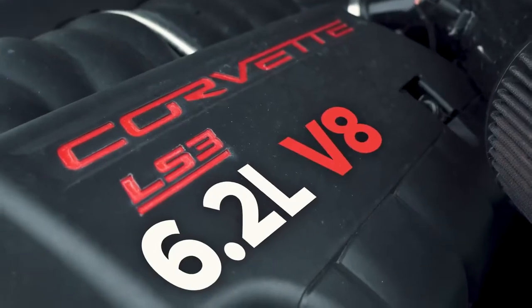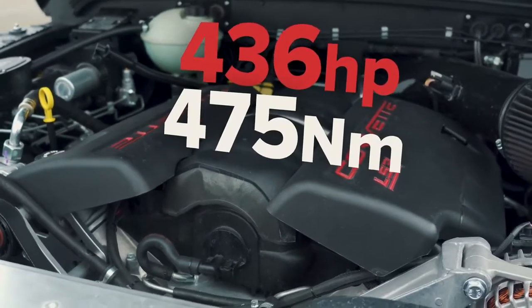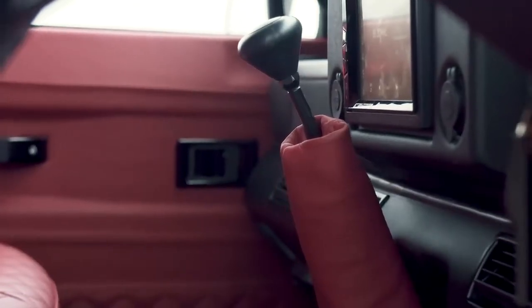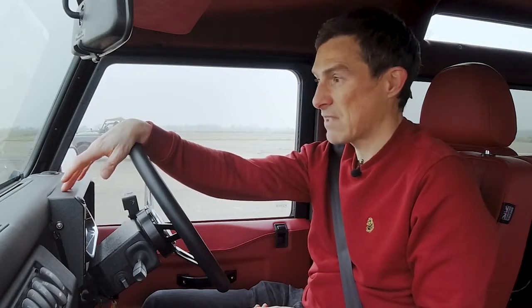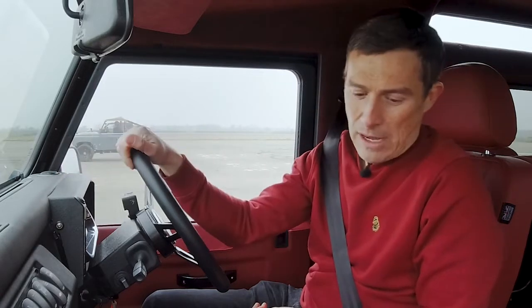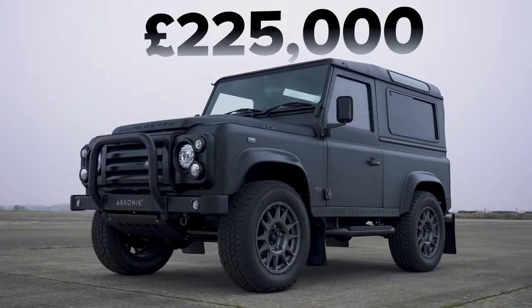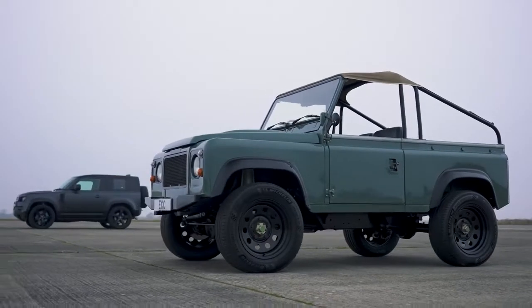What is important is what's under the bonnet. They've swapped out the normal engine and it's now got a Chevy 6.2 litre LS3 V8, which puts out 436 horsepower and 475 newton metres of torque. Obviously it drives all four wheels via a 6-speed automatic gearbox. This thing weighs in at 1,860 kilos, so really, it's not that heavy for a Defender, is it? With a V8. Price-wise, because of the amount of work done to this car, it is rather expensive and rather exclusive. They start from £225,000.